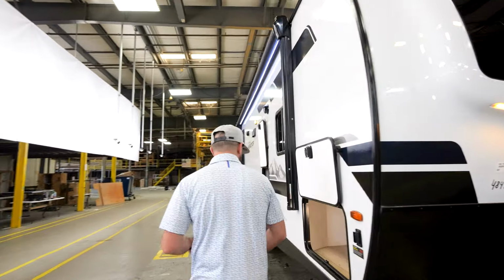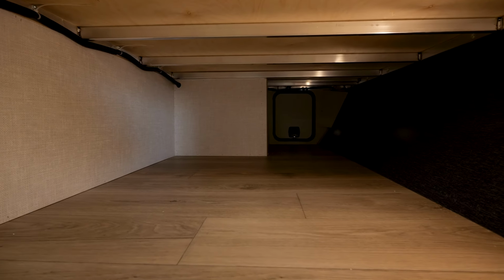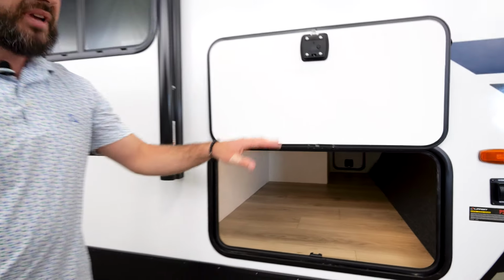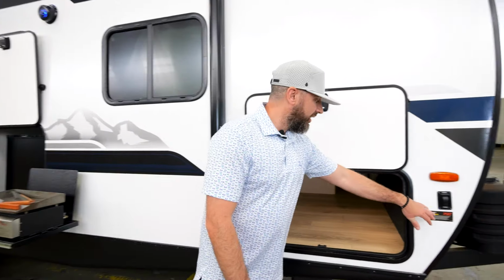Let's check out this huge pass-through area here on the 267. Really big doorway here. Throw your tables, camp chairs, whatever you want to do there. You also have an aluminum bed base here, giving you some extra durable structure there. You've got motion lighting in here. Again, the switch for your LED front cap light. And then check this out.